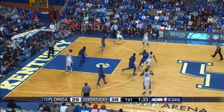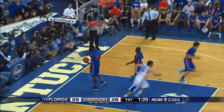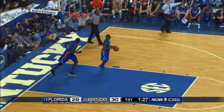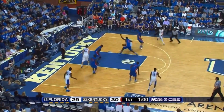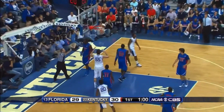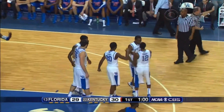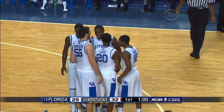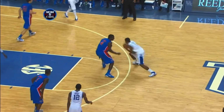Knight and Miller and Liggins. Lamb and Harrelson, the Kentucky 5. Darius Miller. Miller against Young. Boy, and how about the game Miller's having? He's got 12. And Darius Miller will go to the first against Young for the second time.